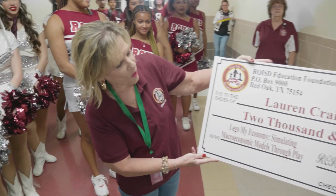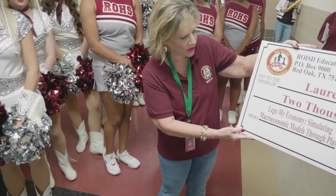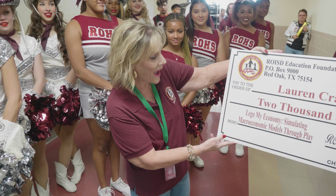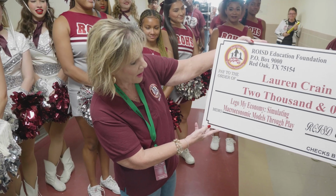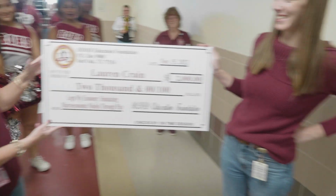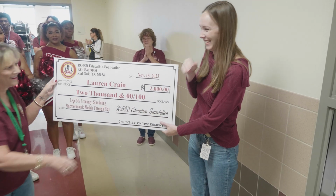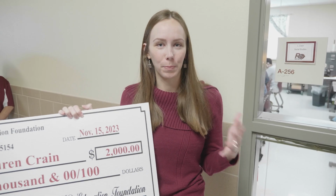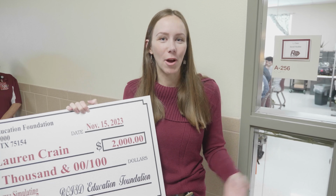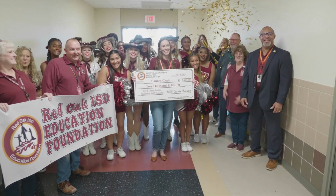We'd like to award you a grant in the amount of $2,000 for Lego My Economy, simulating macroeconomic models through play. This grant is going to buy a lot of different Lego activity models, and students can build them, and then they're going to trade and use play money to simulate different macroeconomic situations. Lego My Economy!